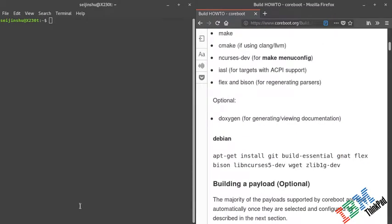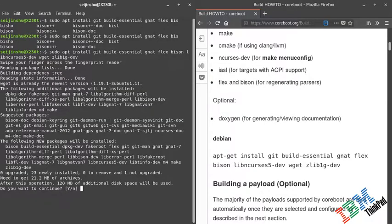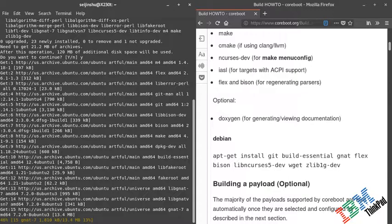So we're going to be working on Coreboot now, so we're going to first sudo apt install git build-essential nasm flex bison libncurses5-dev, git, zlib1g-dev. I have fingerprint authentication, so you can't listen to me type in the password, which is, by the way, ha. No one breaking into my ThinkPad.